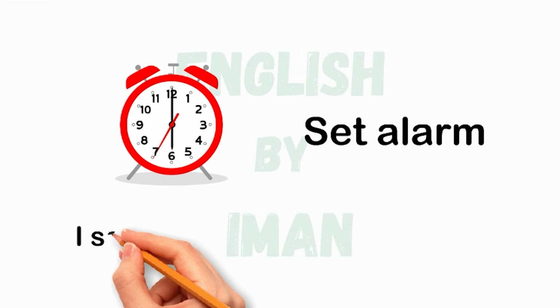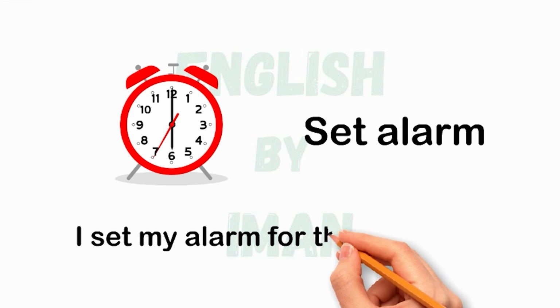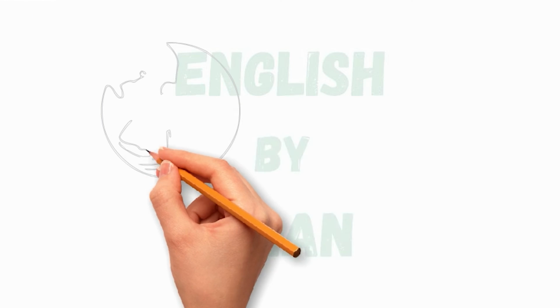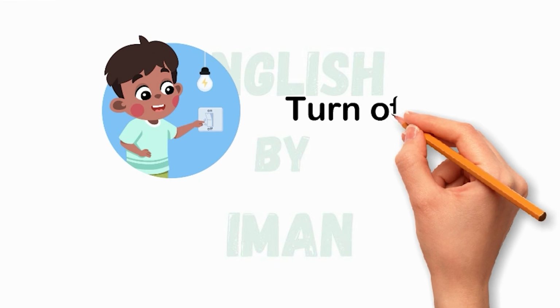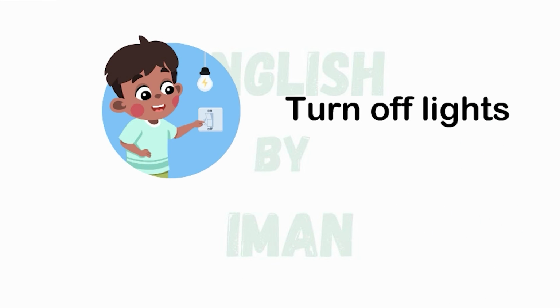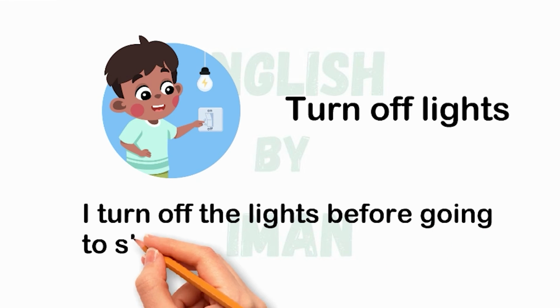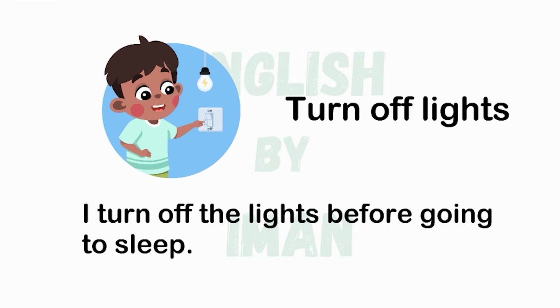Set alarm. I set my alarm for the next day. Turn off lights. I turn off the lights before going to sleep.